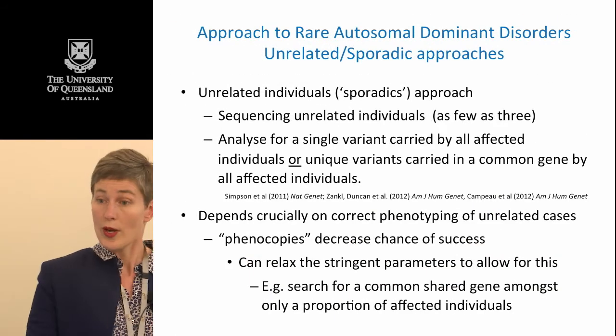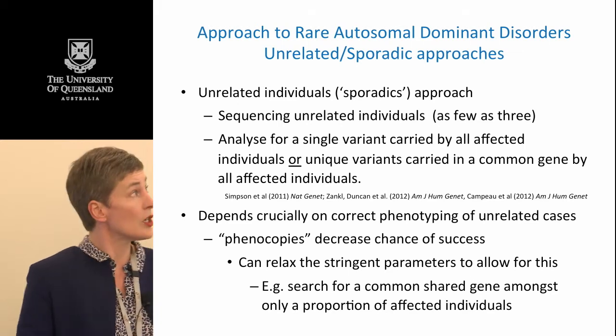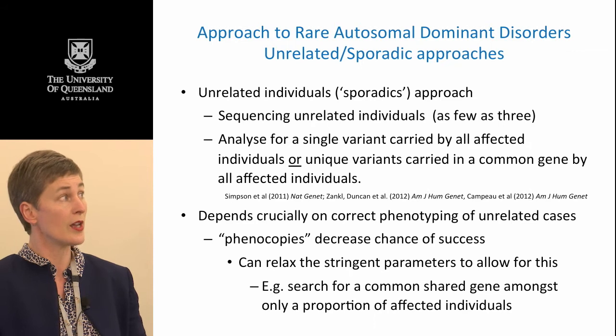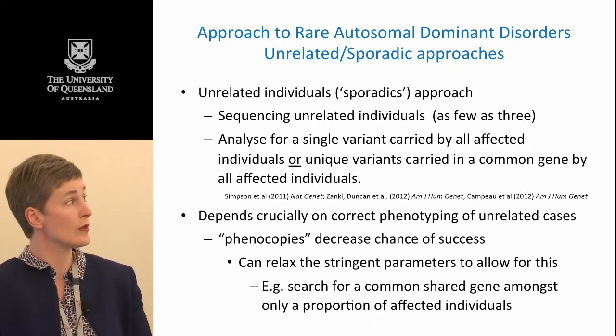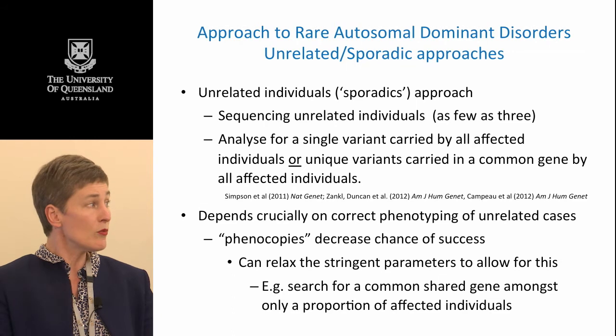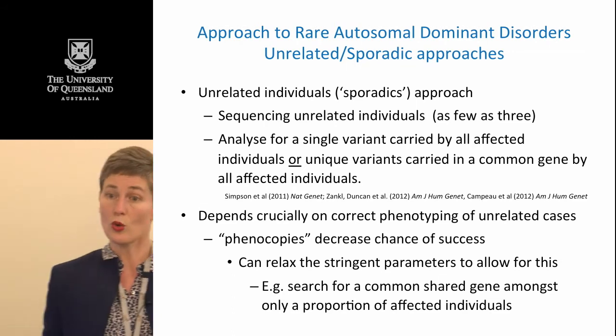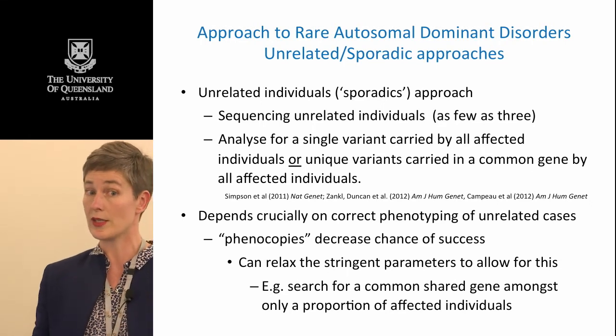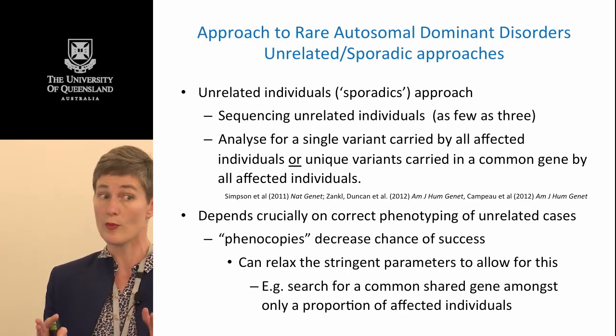You can also take sporadics, as we did for the MCTO case, using unrelated individuals, and as few as 3 has resulted in being able to detect what the causative gene is. And in this case, you can look for the analysis of a single variant carried by all affected individuals or unique variants carried in a common gene. It really depends, though, on making sure that when you're saying you've got unrelated individuals, that they all have the same disease. In other words, making sure you've got your phenotype right.